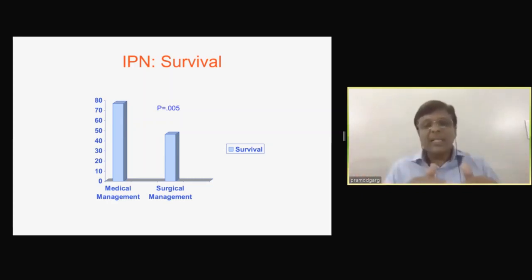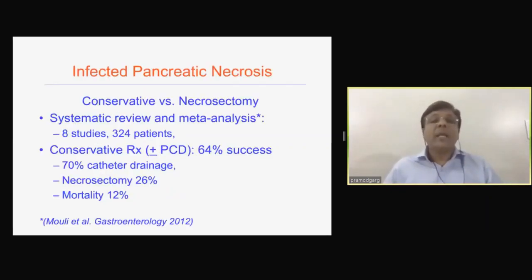But having said that, the idea here was that we can treat patients with infected necrosis even without the need for necrosectomy. So we did a systematic review and meta-analysis of 8 studies which had looked at this issue of infected necrosis. Do they require necrosectomy or not? And we found that with or without percutaneous drainage, there was a 64% success rate. 70% of patients required catheter drainage. The requirement for necrosectomy was only 26% with a mortality of 12%. So this reaffirmed our belief that there are patients with infected necrosis who can be treated without necrosectomy.